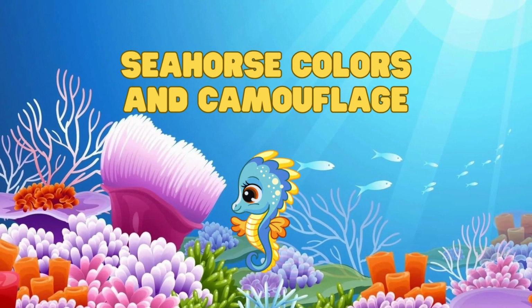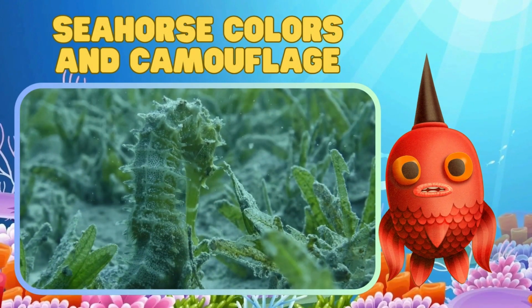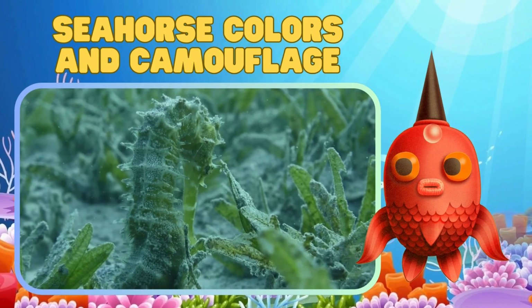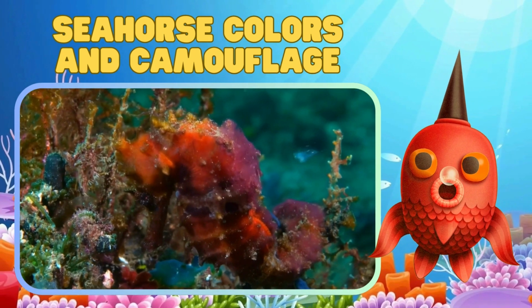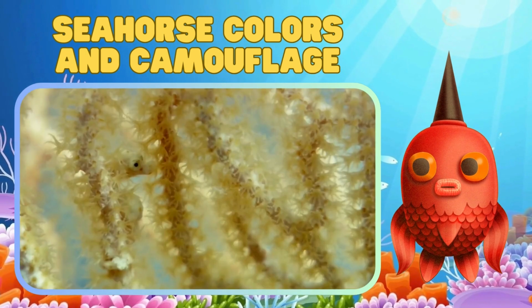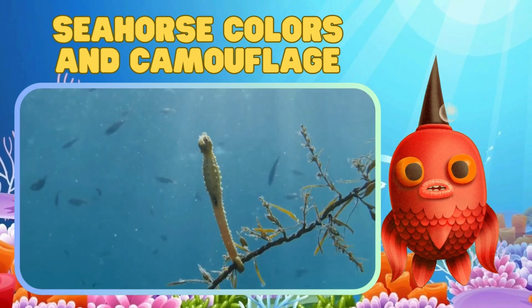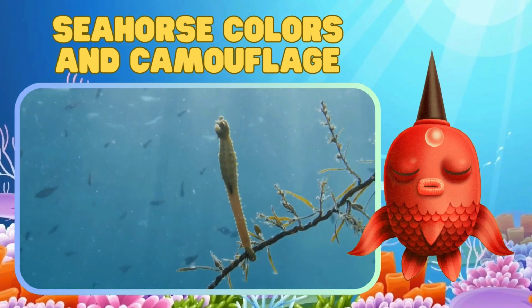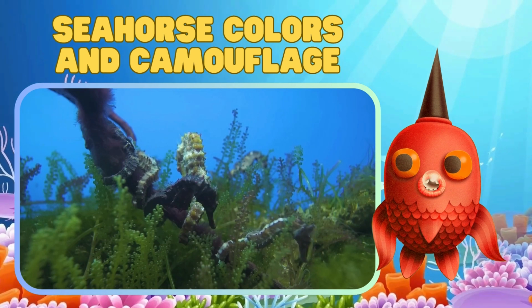Seahorse colours and camouflage. And here's something fascinating. Seahorses are excellent at camouflage. They can change colour to blend in with their surroundings, helping them hide from predators. It's like they have their very own invisibility cloak.